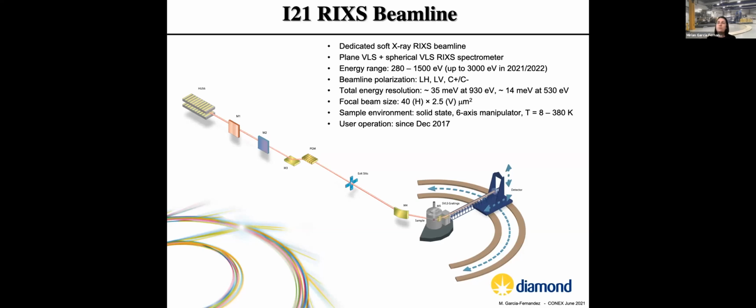What we are doing so far with the batteries is that we have implemented a vacuum suitcase. So in the case of this Oxford group, it's very convenient because they can come over to the beamline, pick up the vacuum suitcase, do whatever work they need to do, put the vacuum suitcase into their glove box, transfer, and then we transfer it directly to the beamline without breaking the vacuum. That is something that is possible.